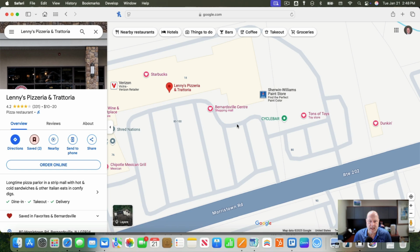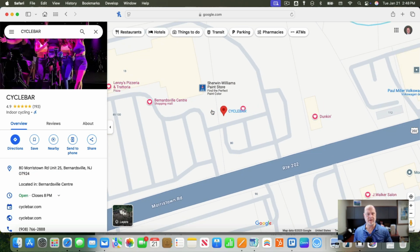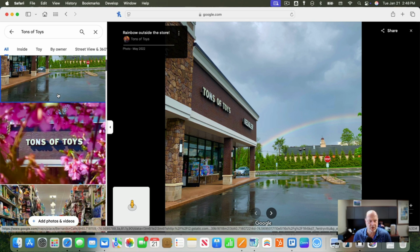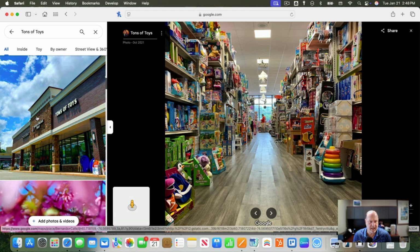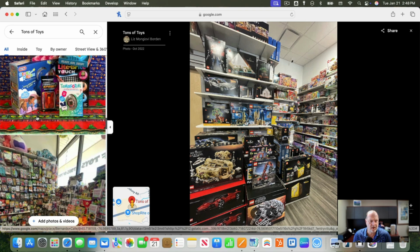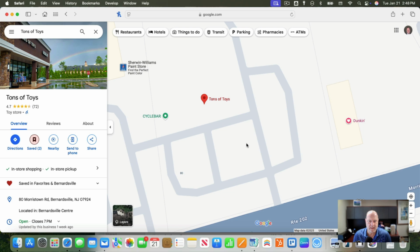Bernardsville Center really has something for everyone. You've got Cycle Bar, which is relatively new. And next to that, of course, you've got Tons of Toys, which is a fantastic toy store owned by a local family. This is a very popular spot to grab that last minute gift or take the kids out shopping if you need to get some Legos or other toys. They've got everything. So Tons of Toys.